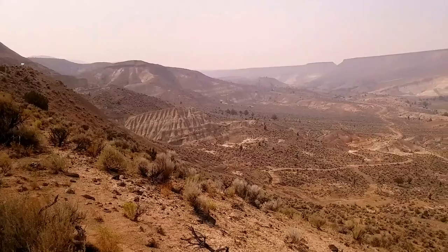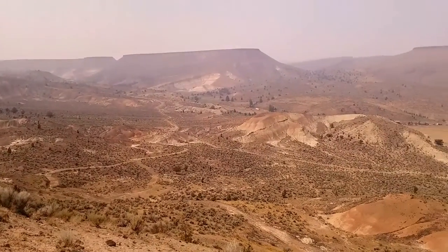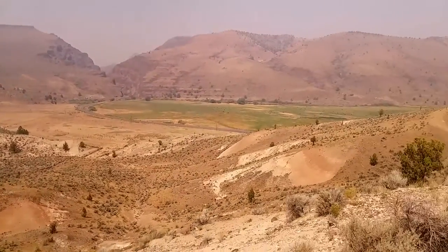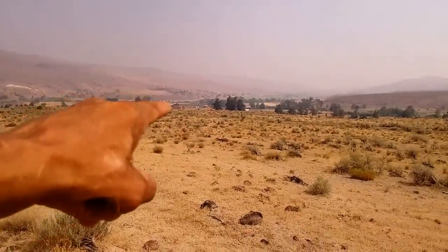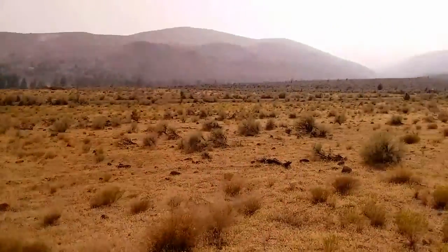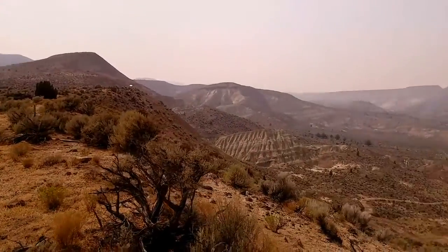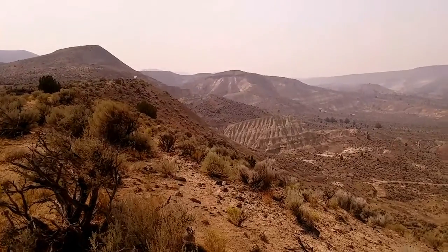Impressive place to visit, especially because it's just right off the road. You don't even have to leave the pavement. Highway 26 right here. Just behind us here is the highway, and then you get on the pavement, access road right up to the viewpoint. We've got a little bathroom you could use if you needed to. And a little viewpoint sign tells you what you're looking at.